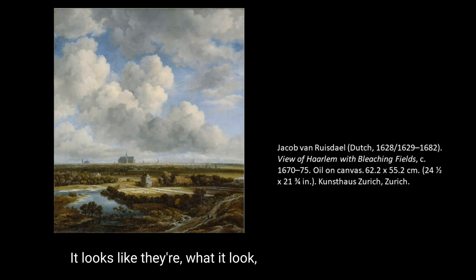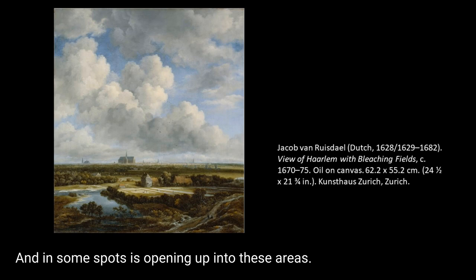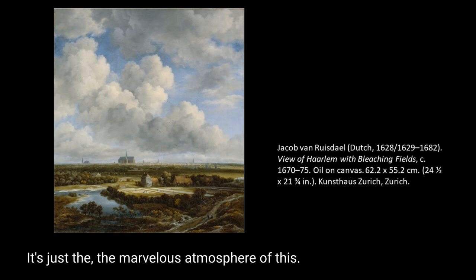It looks like they're working in the fields. Yeah, like linen drying fields. Oh, linen, okay. And they're laying them out in the sun to dry. Oh, I see. And what's interesting too is that Ruisdael is showing you how the sun has punctured through those heavy dark clouds, and in some spots is opening up into these areas. You can feel the damp moisture. You can almost sense the touch of salt in the air. It's just the marvelous atmosphere of this. Far too naturalistic for the likes of Poussin.